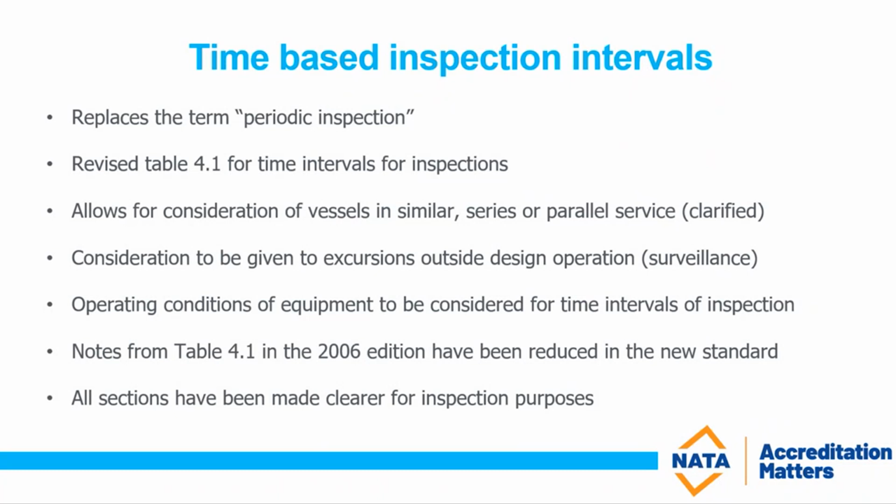And again, all the sections associated with the inspection have been made clearer for the inspection process. Can't spell it out any better than that. It's very, very helpful. And I'm sure if we have conversation later on, we may hear some experience of those who have gone through the 2024 edition of the standard and how they find it for clarity. Any questions? Not so far, so we can keep going.